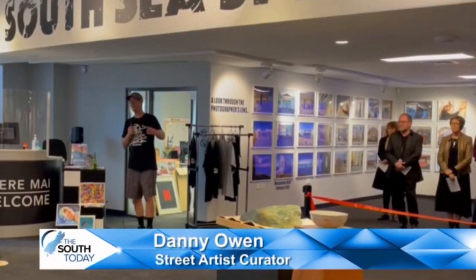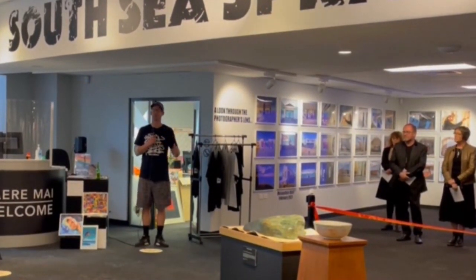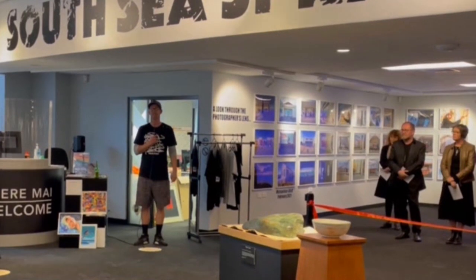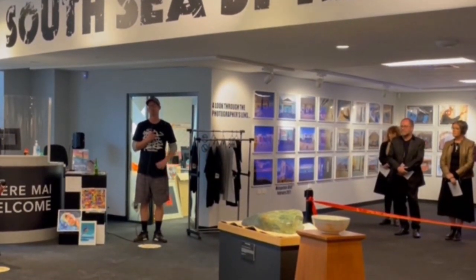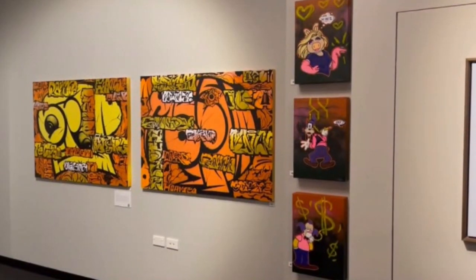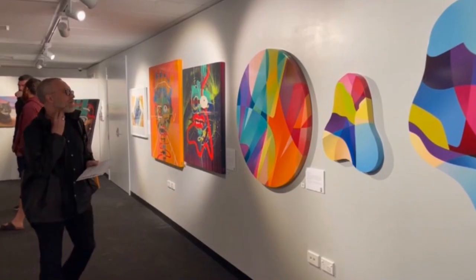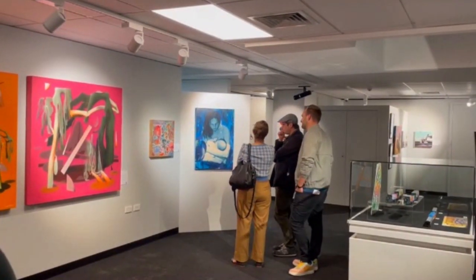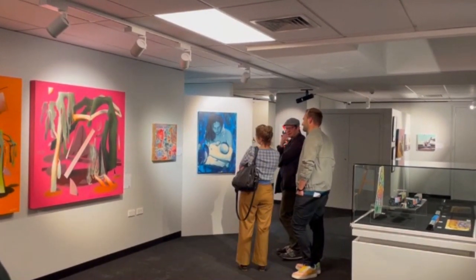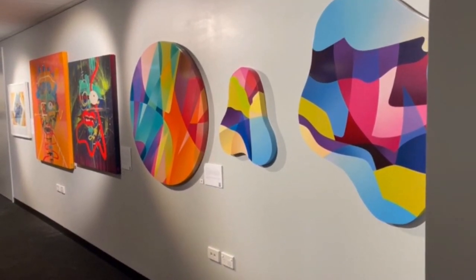Our artists we have here, every single one of them, I handpicked because they're the artists that inspire me to create. I admire their work so much and I look up to every one of them. Along with this gallery display of tapestry, street art and hyperrealism works, the public are being encouraged to grab a map and explore the streets of Invercargill as the artists create their outdoor murals in the central city.